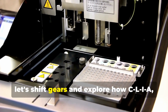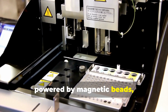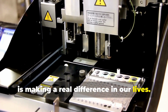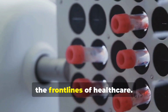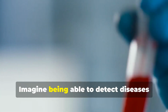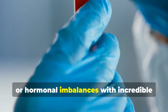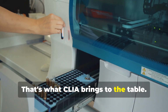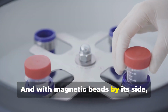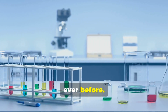Now let's shift gears and explore how CLIA, powered by magnetic beads, is making a real difference in our lives. First up, we have clinical diagnostics, the front lines of healthcare. Imagine being able to detect diseases like cancer, infections, or hormonal imbalances with incredible accuracy and speed. That's what CLIA brings to the table. And with magnetic beads by its side, CLIA is more sensitive and efficient than ever before.